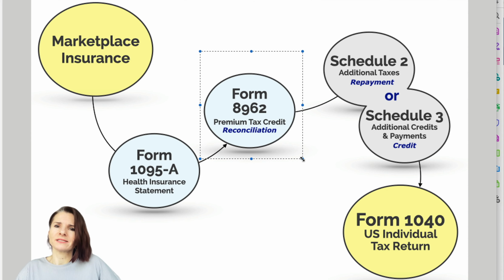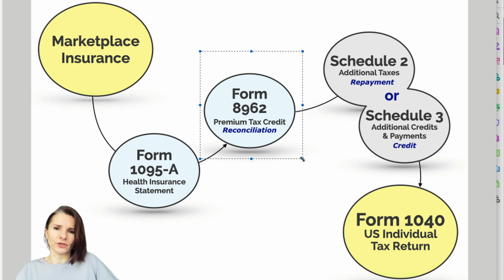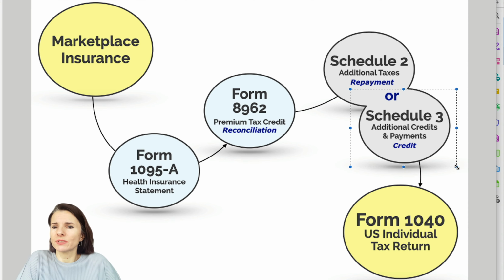So that form does the calculation based on your actual numbers, not what was estimated when you applied for the healthcare coverage, and basically calculates whether you have to repay some of it, which would go on Schedule 2, or if you actually are due a higher credit, which is kind of like higher subsidies almost, and that would go on Schedule 3. So either on Schedule 2 or Schedule 3, and that will flow into 1040 to calculate your tax refund or tax liability for the year.